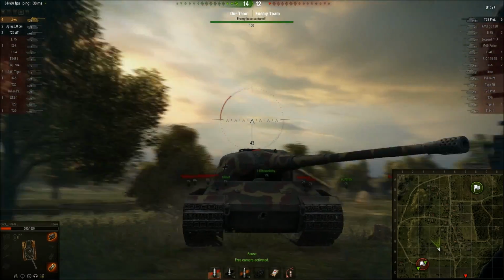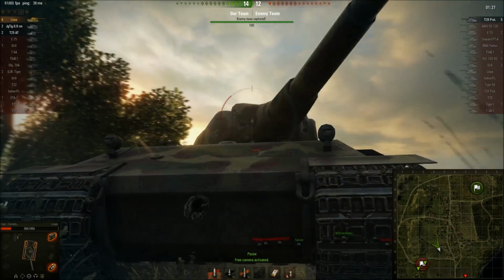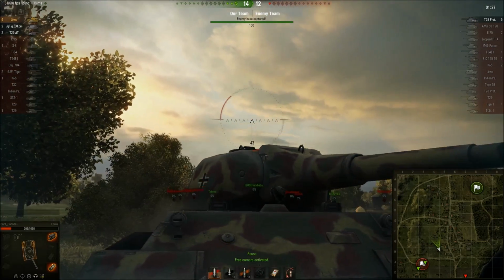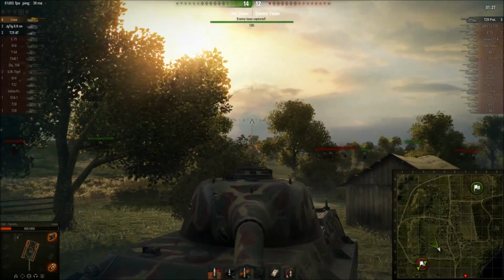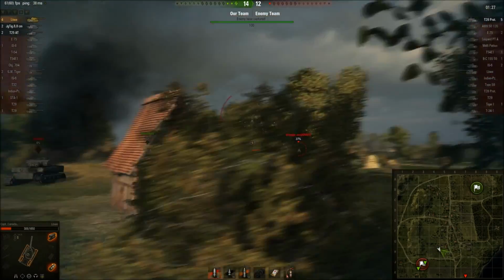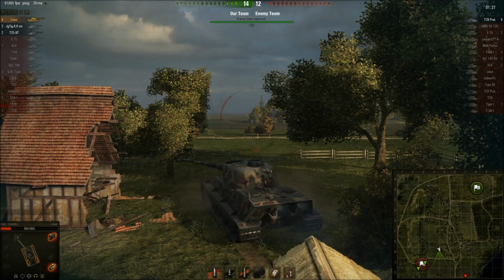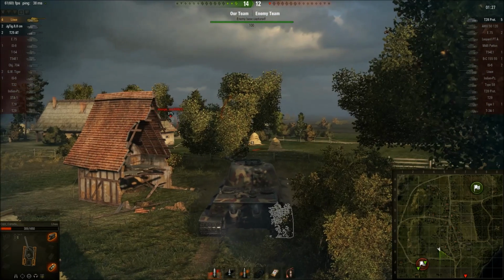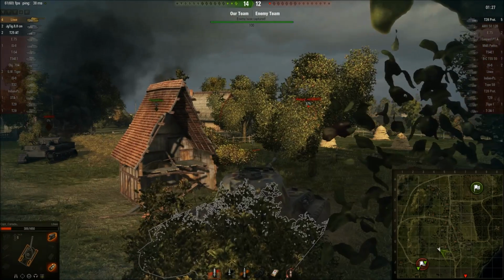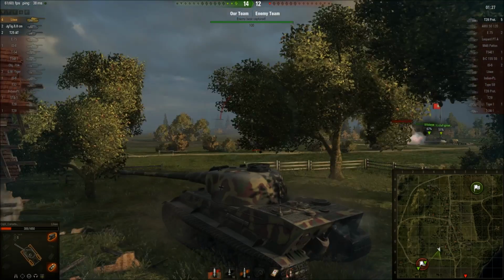The big fat tracks do manage to eat shots fairly often. You can see that the lower plate took a hit there. The gun mantlet has a few scratches on it. And I got hit in the side a few times. But the health pool helped me stay alive, as well as just the accuracy of the gun. And it does a decent amount of damage. I really wish the German guns did more like 400 damage, but that's not something that's ever going to happen.